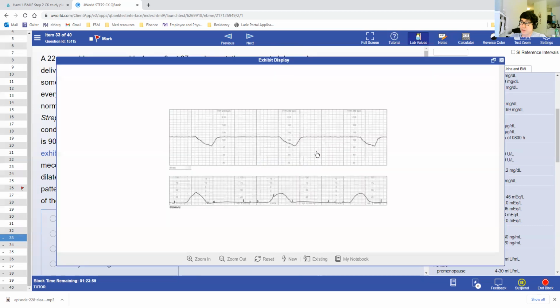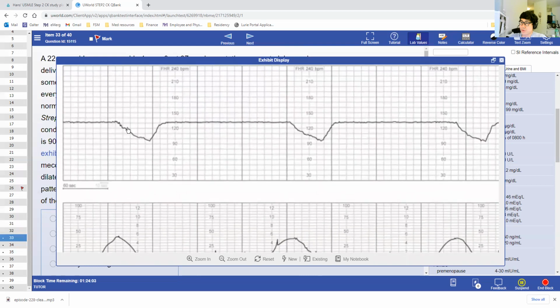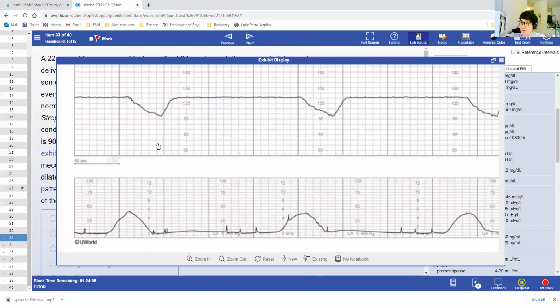Fetal heart rate tracing. Let's take a look at this. So the rate is good, around 130. She's having decelerations. These are all late decelerations.